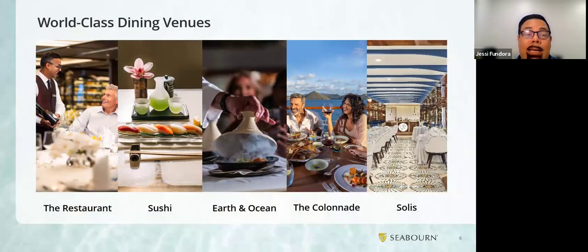Now let's talk about dining. Dining is very important when you're cruising, and especially for us at Seabourn. All of our ships have a main restaurant that's called the Restaurant, so you can't get lost. On the large ocean sailing ships, it's typically open just for dinner. It is open for breakfast, lunch, and dinner on our small expedition ships because there are fewer venues on those.